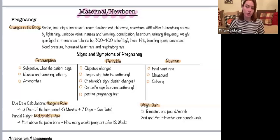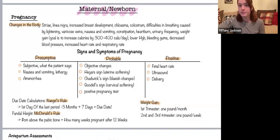Expect weight gain in the first trimester. Mom should expect to put on 1 pound per month. And then in our second and third trimester, about 1 pound per week.